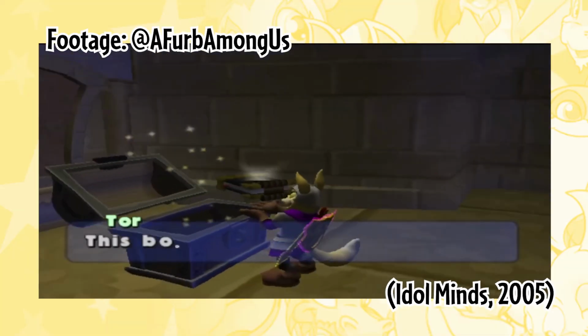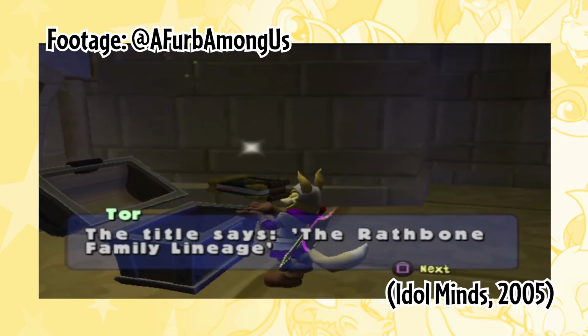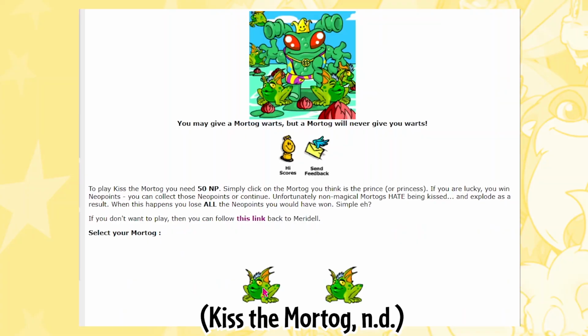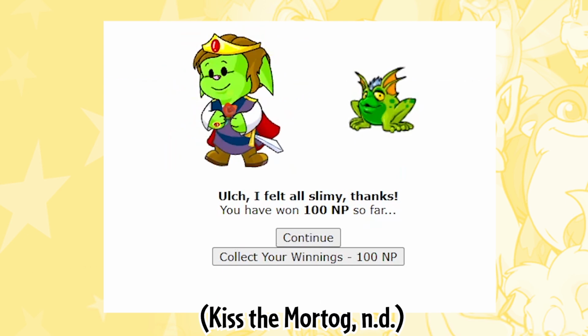He does have a family crypt in the Brightville Cemetery that contains a book of his family heritage and proof of his royal lineage. There are multiple ways one could imagine his story based on the information we've been given. But this one thing for sure is a lie. There is no Gelert prince in the Kiss the Mortog game, unless this is supposed to be Prince Turin before his buckle fat removal.